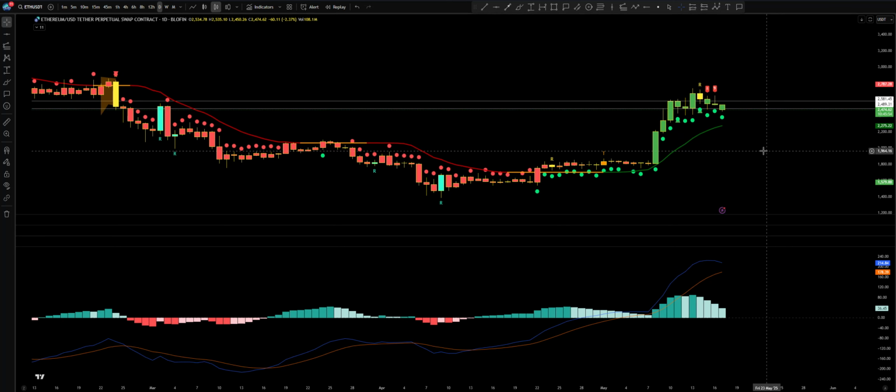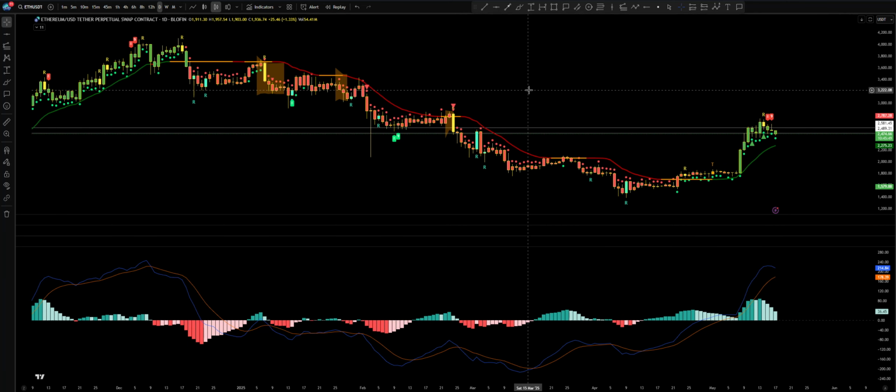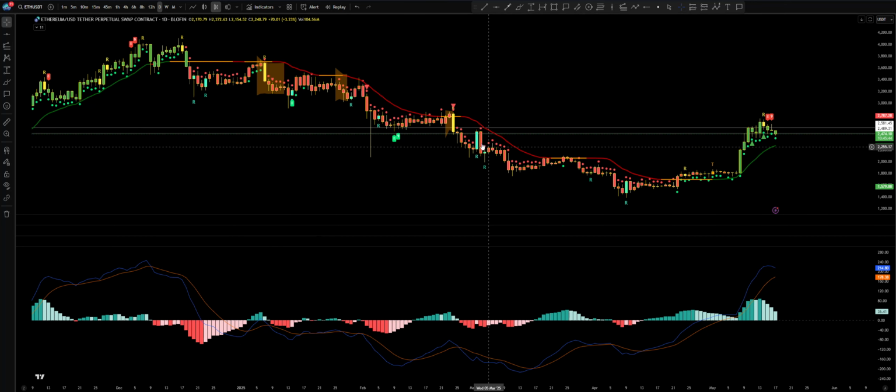All right, guys. Quick update on Ethereum. If we look at the daily chart, it's pretty clear. It was in this stage, a basing pattern. It was all over the place.